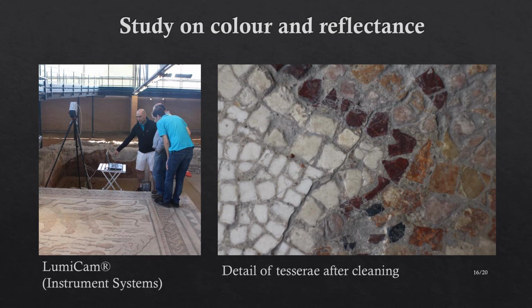In addition, a conical Minolta spectrophotometer was used to measure the reflectance of specific areas of the mosaic. For this purpose, measurements were taken in red, black, and white tesserae at the most prominent part of the mosaic, which is especially rich for its decorative components, and only taking into account the visible range from 360 to 740 nanometers.